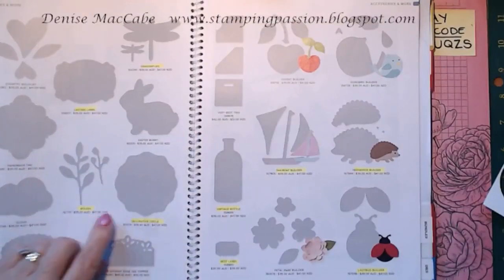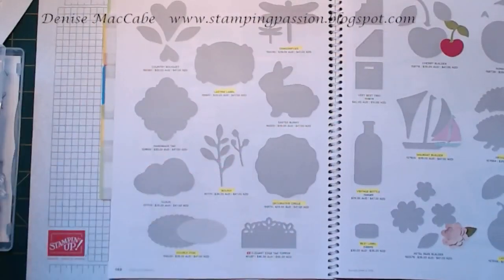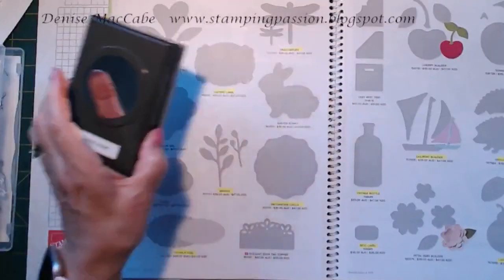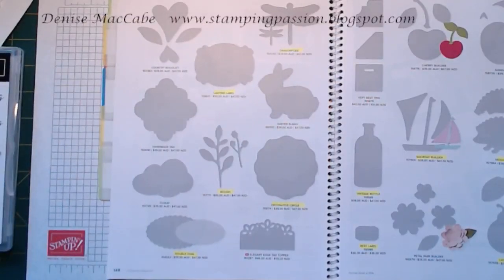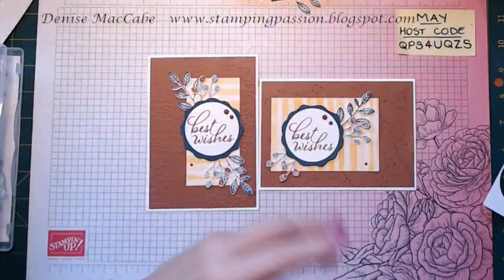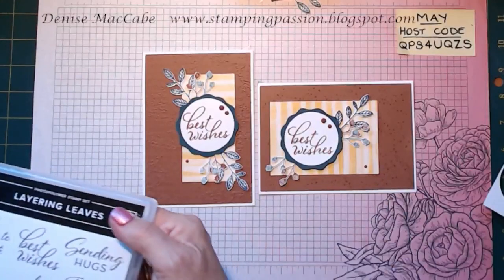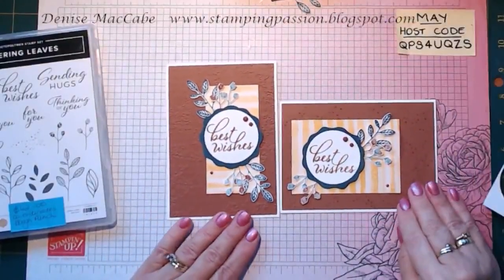So I use the decorative circle punch here, and the bow punch, and the 2-inch circle punch, which is in the online exclusives. All our punches did unfortunately go up a little bit with the new catalogue, so they're now $39, but I can't tell you enough how great they are. Punches are just great, and they last forever, absolutely forever. So that's our simple stamping for today, but using punches.